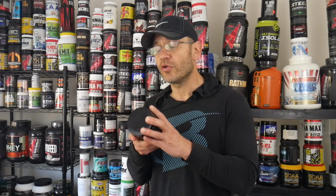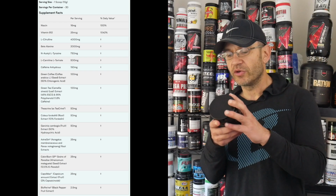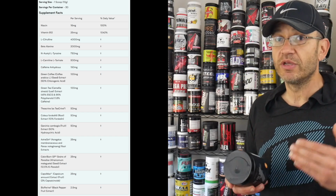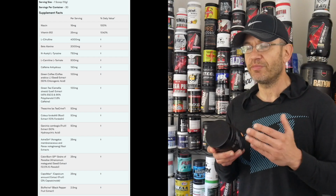We like the tingling. So 2 grams. N-acetyl tyrosine, that's a focus ingredient, 750 milligrams. L-carnitine, 500 milligrams. It's not a lot of L-carnitine, but it's going to help you with fat metabolism and natural energy production. You see a lot of L-carnitine in fat burners.